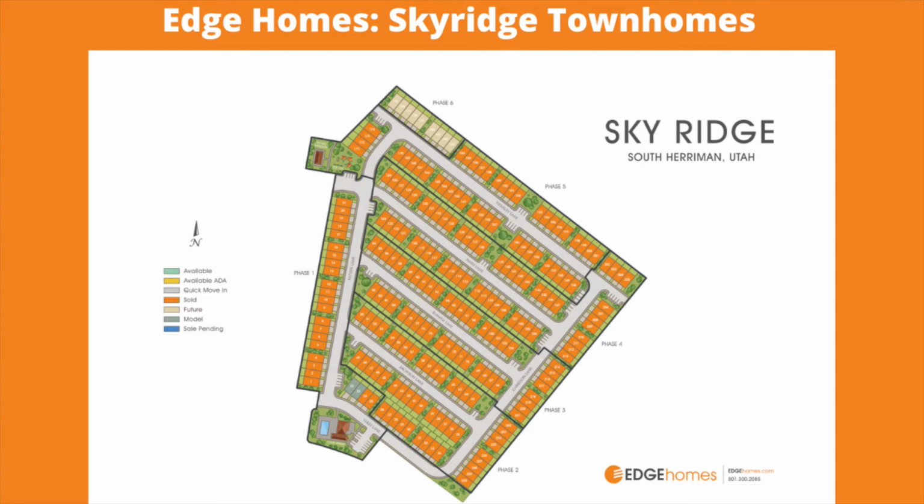Okay, so now we're going to go on to Skyridge Townhomes, again by Edge Homes. This is located in South Herriman. So this is going to be about 10-15 minutes off the freeway. But the good thing about Herriman is you can hit Bangerter Highway pretty quick from most places in Herriman, and that can take you right to the I-15 or up to the I-80, whichever direction you really want to go, pretty quickly.